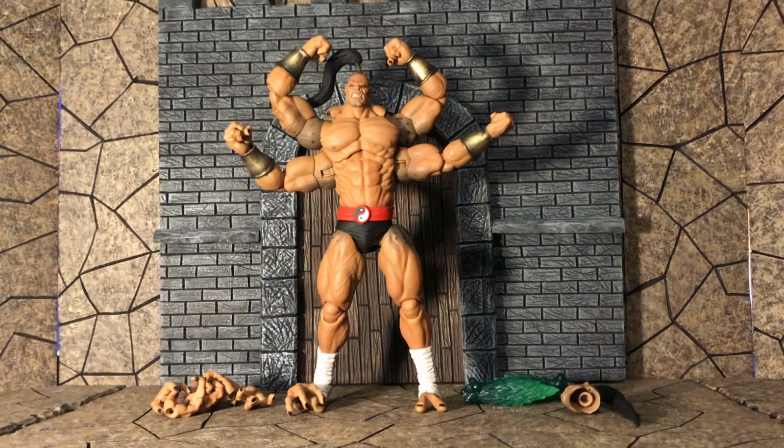Coming in at number 3, straight from the underworld, it is Goro. He is a 4-armed, half-human, half-dragon prince from a race of creatures known as the Shokan. This is another one from Storm Collectibles. It's Goro. It's super detailed, with extra hands, a face, and a ponytail, which is interchangeable. It's an iconic gaming character, with great articulation. It has ratchet joints, need I say more, and it is huge.